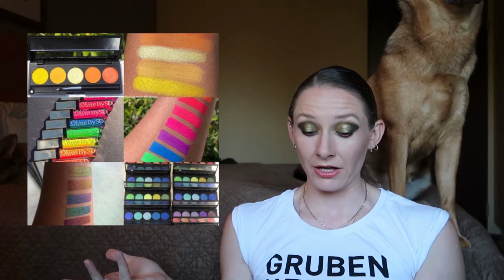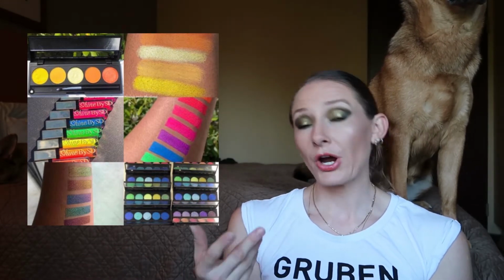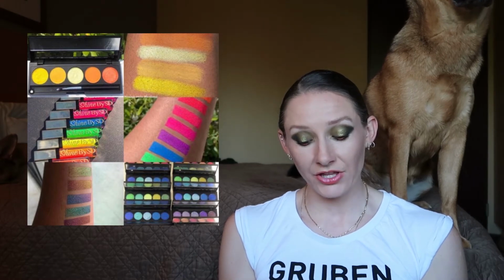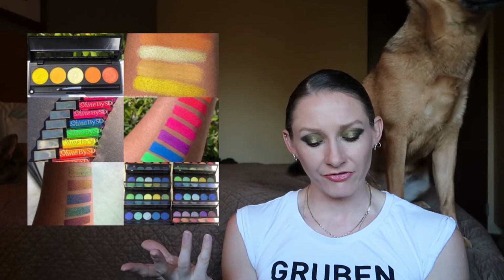But if you're in need of some liquidy neon shades, then by all means have at it. And I've heard really good things about the quality, so perhaps some of you guys might be interested in that. They do also have a bunch of 5-pan palettes that look to be fairly monochromatic. I don't really need those either.